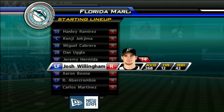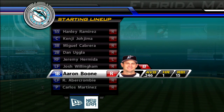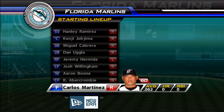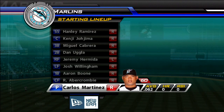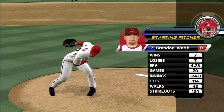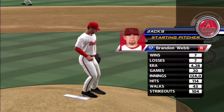Then comes the left fielder Josh Willingham. After that, the former postseason hero Aaron Boone. Reggie Abercrombie bats eighth and plays center. Carlos Martinez will be on the mound for the Marlins and bat number 9. And they'll be opposed by the reigning Cy Young Award winner in the National League, sinker baller Brandon Webb.